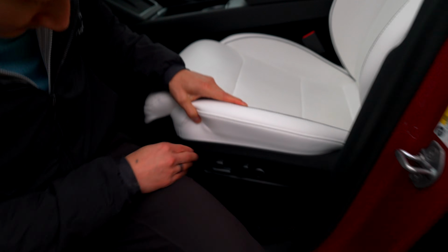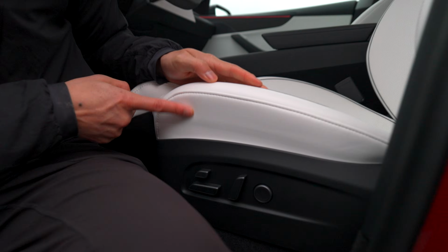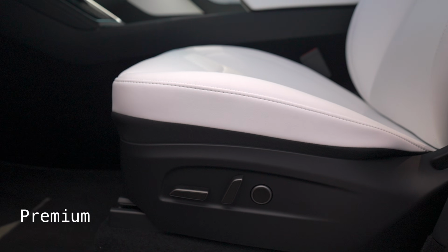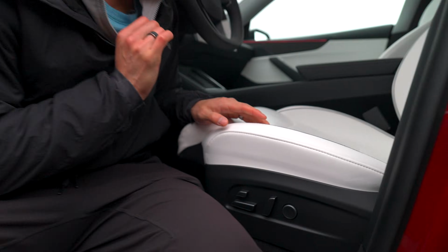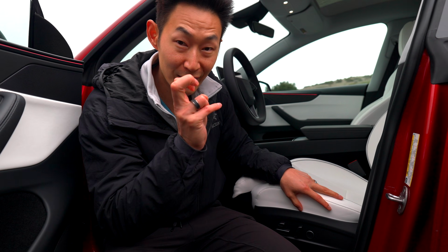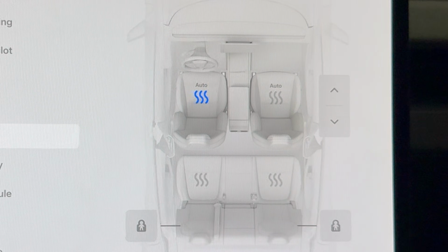Blacked out stitching. One thing I noticed that's a hidden change. Look at this, it's white now in the performance seats. This is all white compared to the Model Y Premium, which kind of cuts it off and makes it black fabric. I like it because it's the same material. One thing I never liked was the old white seats where they make it white fabric, and that gets so dirty. But this one is the same vegan fake leather material here, which is good. Very comfortable, heated and cooled, not massage.